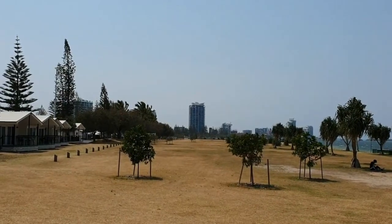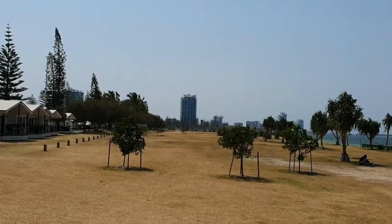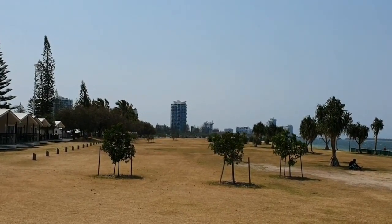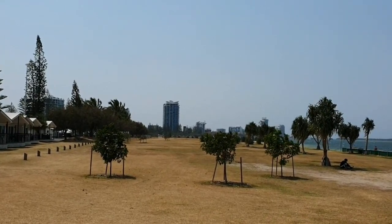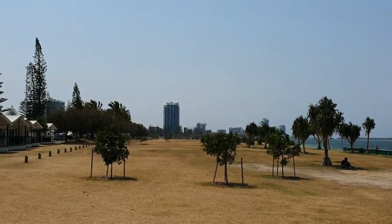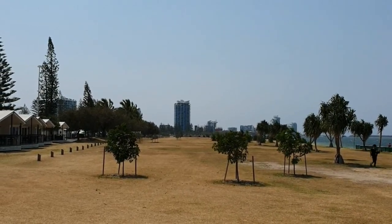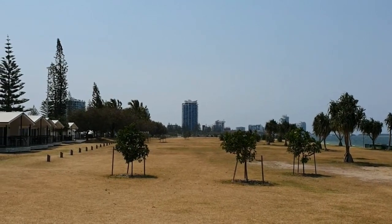So we've reached the northern end of the parklands, and if you keep heading north, you'll head further into Southport and towards Labrador. Also in that direction, several kilometres, you will find the Harbour Town shopping centre, and from there you can make your way out to the highway. But we'll double back around and look at the southern end of Parklands before we finish this video log, this vlog.